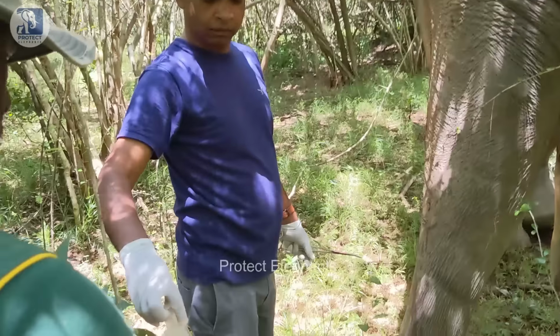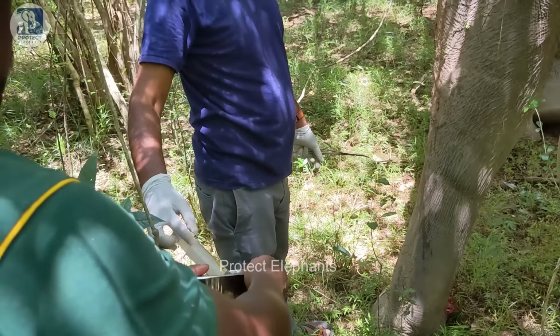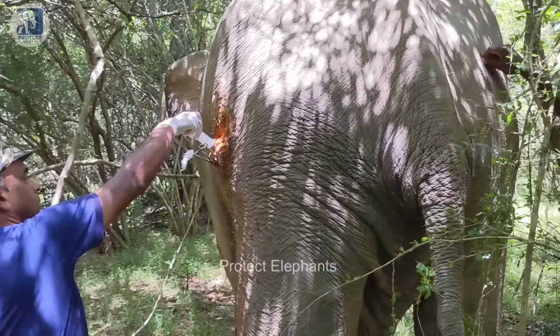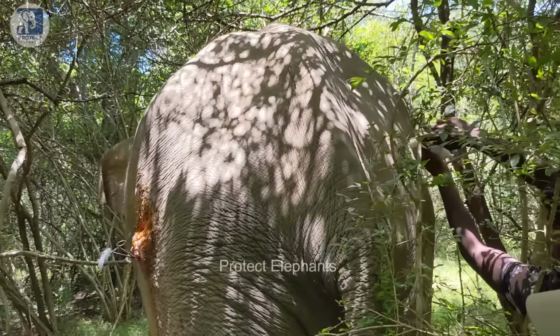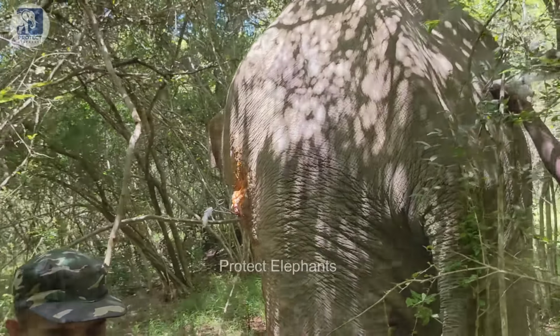These officials are willing to take any risk in order to protect the life of a threatened wild animal, regardless of the place, climate, or time. These caring people are dedicated to saving any life in need.